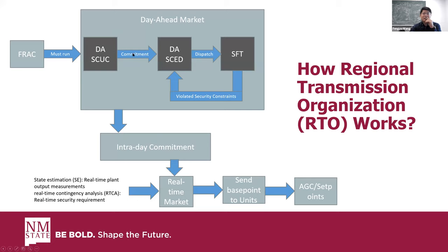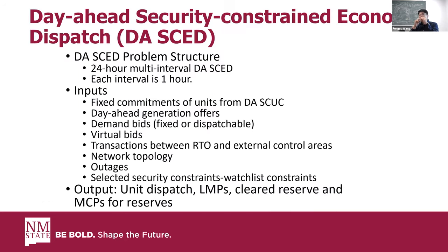After we solve the day-ahead SCUC, we will pass the commitment decisions, like the online and offline decisions of the units, to the next step, that is day-ahead SCED. The day-ahead SCED is called day-ahead security constrained economic dispatch. It's actually the pricing run of the day-ahead market. So the setup is very similar, but it only has 24 hours.